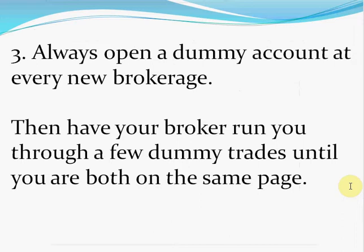Number 3, always open a dummy account at every new brokerage you go to. You go to a new brokerage house, open a dummy account. Do your first couple of trades in a dummy account. Make sure that you understand everything there is to know about that brokerage house and that broker.